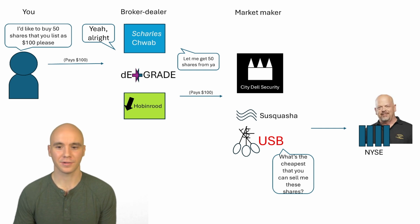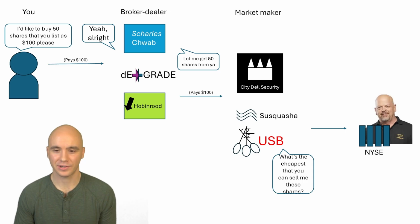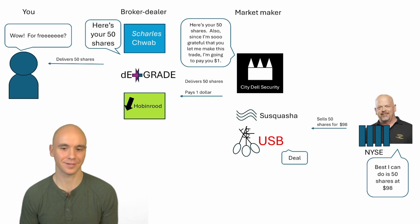Those market makers then go to the New York Stock Exchange, or whatever exchange they're using, and they say, what's the cheapest that you can sell me these shares? The New York Stock Exchange, which I have played by Rick Harrison here from Pawn Stars, then goes, the best I can do for 50 shares is $98.